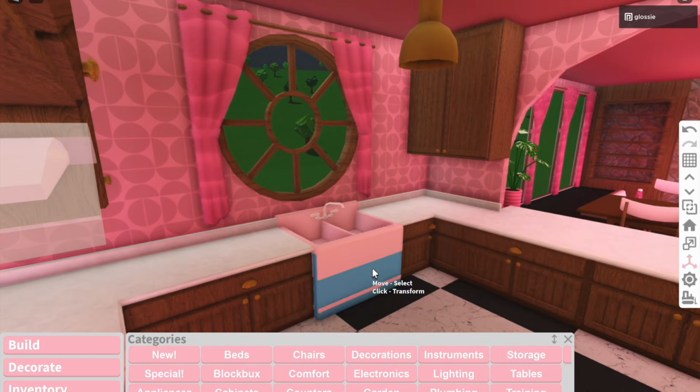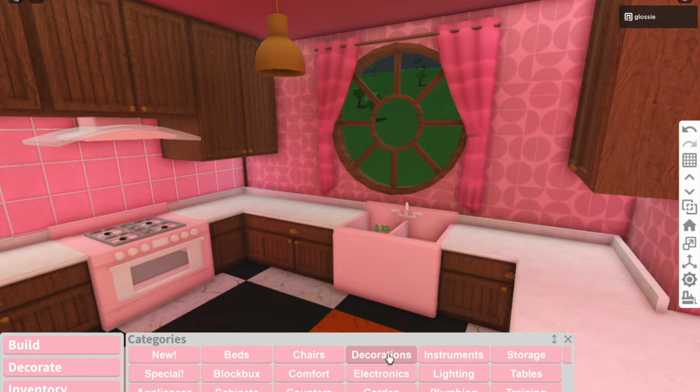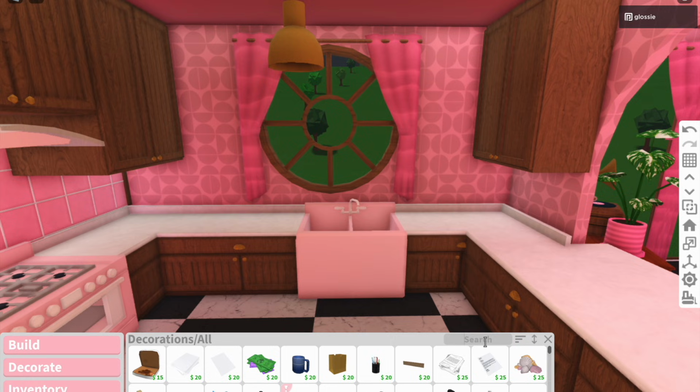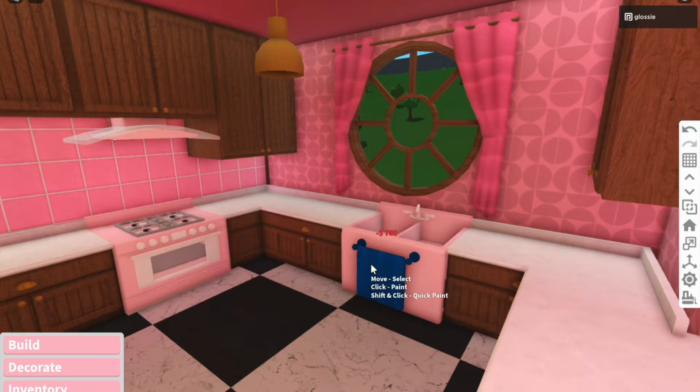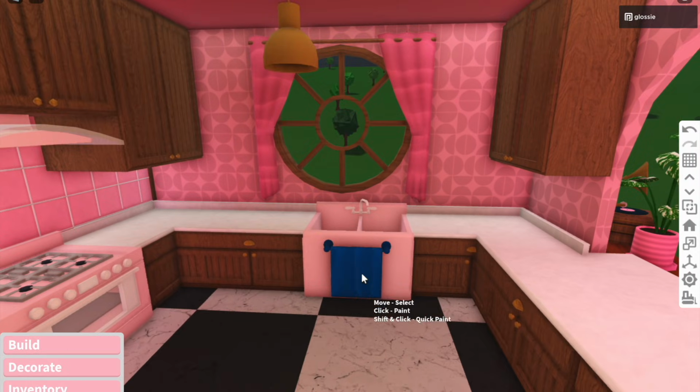Oh yeah, for the sink I added a basic shape at the front, by the way, just to make it look like that. And then what I usually do is add a towel rack on the front like this. I just think it looks really cute, and this matches with our gold lights as well.